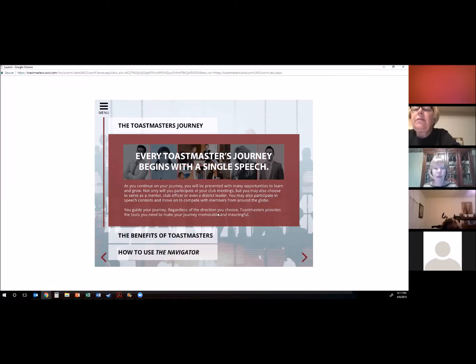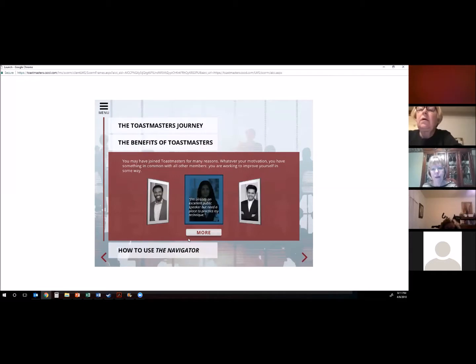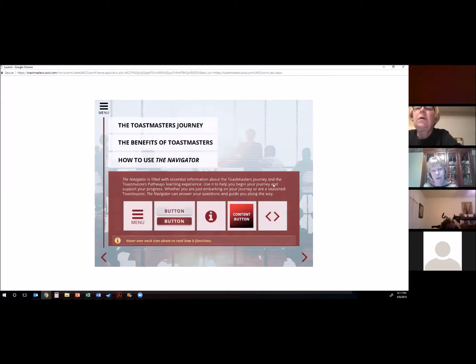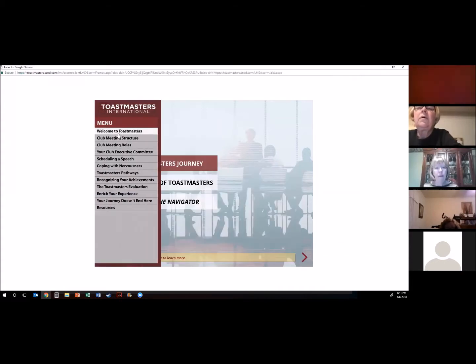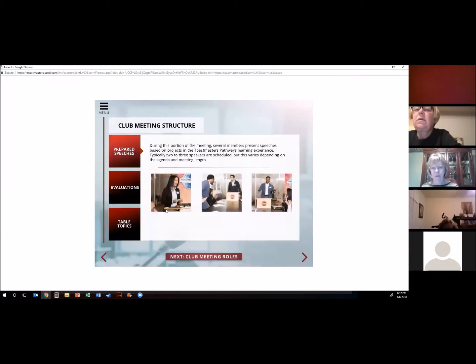So these first few are very basic, great for new members. You'll be able to see why each person joined. And then most importantly, down here, how to use Navigator. We go to the menu, and we see lots of different things. So say, for example, the club meeting structure. These are the three main things you see in a club meeting: speeches, evaluations, table topics. Yes, there's much more, but those are the core foundations. And this will explain the detail of why each one's important.